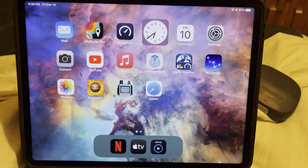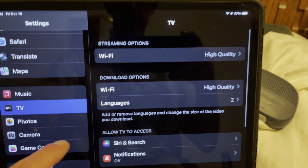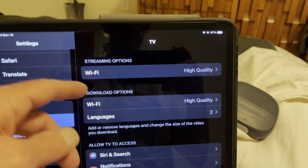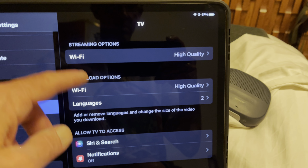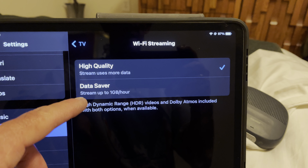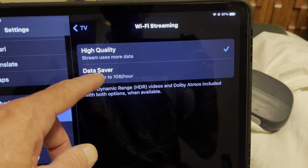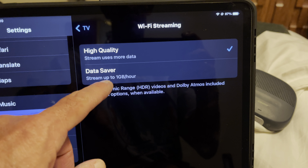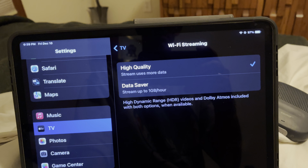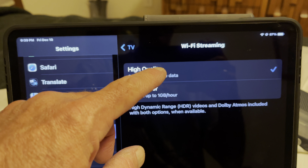Let me explain. If you go into your settings to your TV, you'll notice that you have Wi-Fi, and if you have LTE like on your iPhone, you'll have an LTE option for streaming quality and for downloading. Now you'll notice that there's two. It used to be good and best available, which is now data saver at 720p and high quality at 1080p.